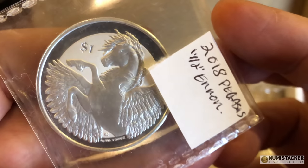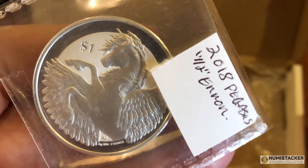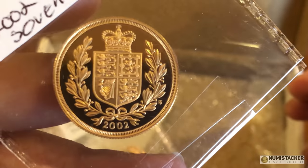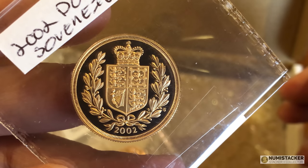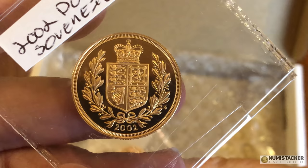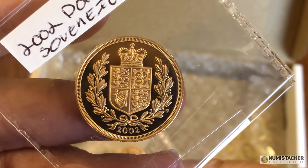A couple of other interesting things appeared in this particular set of coins that was delivered: that Pegasus coin from the British Virgin Islands, which is quite interesting, and a Popjoy Mint coin with an error on the frosting. That one's going to go for conservation and grading. And then back to the really nice special edition sovereigns.